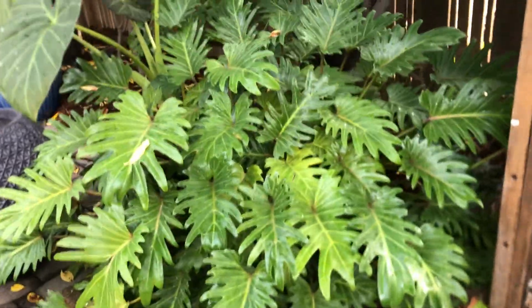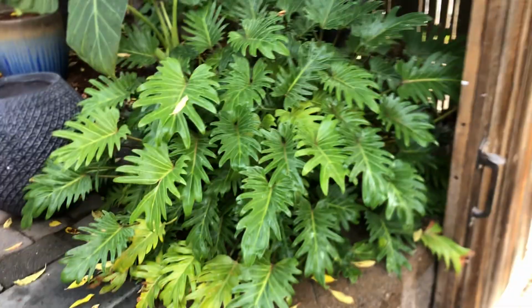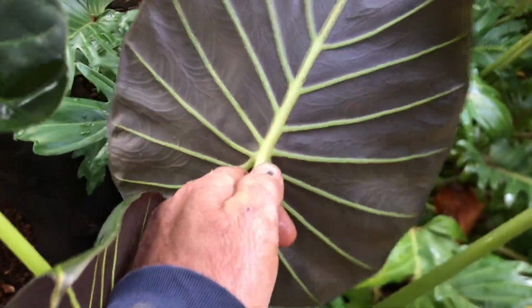There's the big giant philodendron selloum that takes all kinds of space, and this one is really nice. You could put it in small little areas in the shade, and it just totally fills out. Super beautiful and lush. It's actually relatively drought tolerant. This is a beautiful alocasia. I don't know the name of this one, but I know it has this beautiful red backside to it. Look at that.